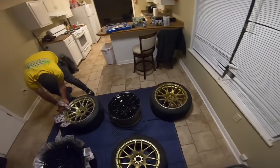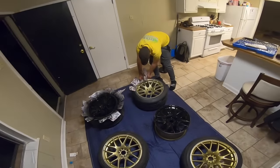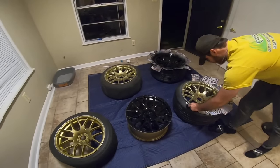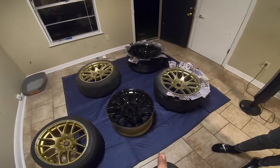Lord, I wonder what people are gonna say when they start realizing that I'm doing these things black. They're gonna be like, oh my gosh, you ruined them. Or, oh my gosh, you did so good. One of the two. So, just doing more taping and gonna do the rest of this to the rest of the wheels. We'll get back to you when the first coat of black is on all of the wheels.